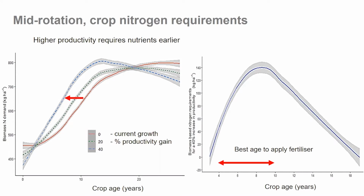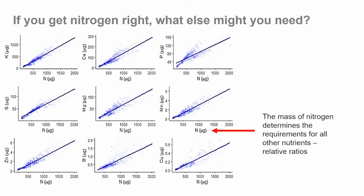And that's marked up by looking at the annual change in nitrogen demand. So you can see from age about 4 to 10, that's when that peak window sits. And that's really good information to design a nitrogen strategy. But what else might you need beyond nitrogen?